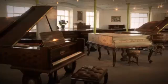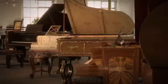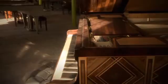The concert grand is a spectacular instrument. It's capable of holding its own against an entire symphony orchestra. This really is the equivalent of a Ferrari. It's precision engineered, it's gorgeous to look at, and it can be very, very loud.